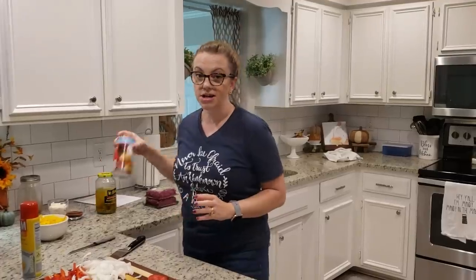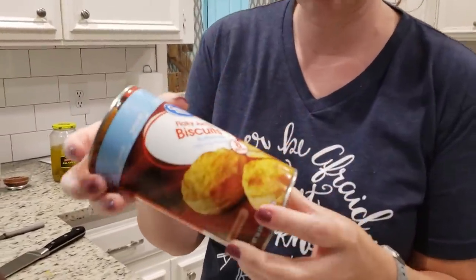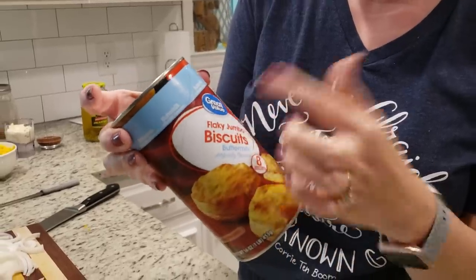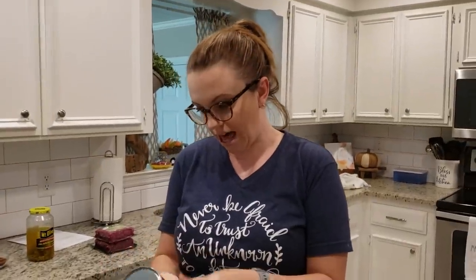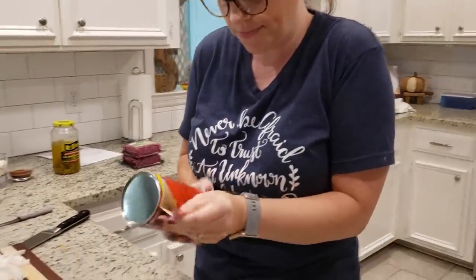The first part of this process is to grab a 16-ounce can of biscuits, the large biscuits. I have the flaky, I didn't mean for that to happen. The grocery store just gave me flaky, they were out of the other. So we're gonna line the bottom of this pan with these biscuits.